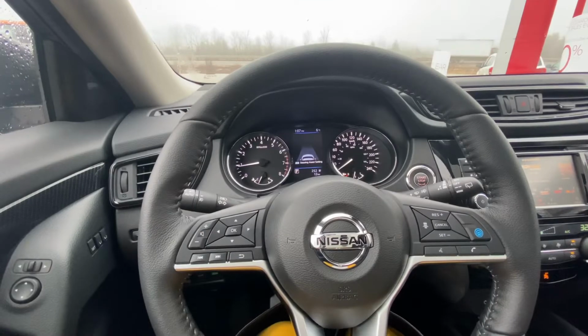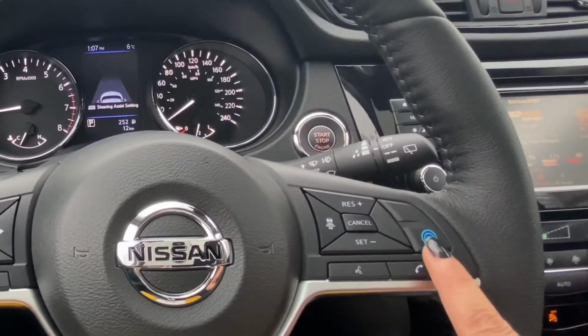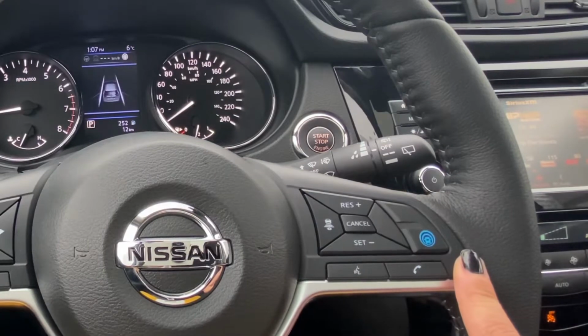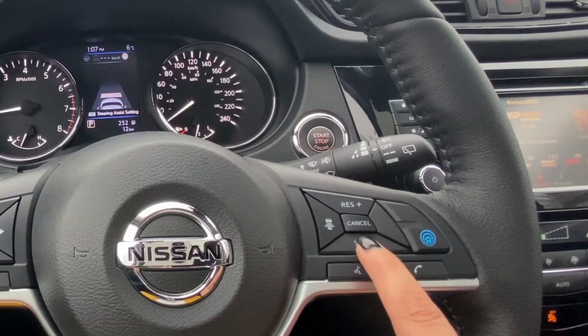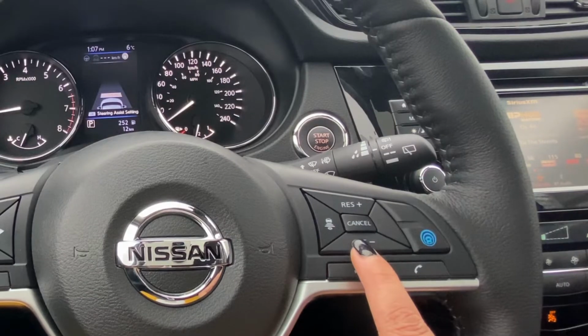Okay, let's take a look at the buttons we are going to need for ProPILOT first. So this button right here actually turns on your ProPILOT Assist. Once on, and once we're driving, we're going to hit the set. Set's going to activate the ProPILOT.